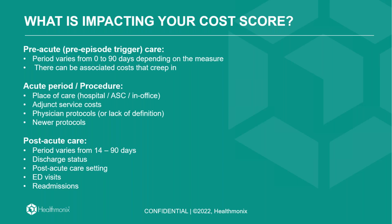I know we hear a lot of, well, my cost is my revenue, but in this case, this is cost that is being attributed to you, but you're not seeing anything from it.